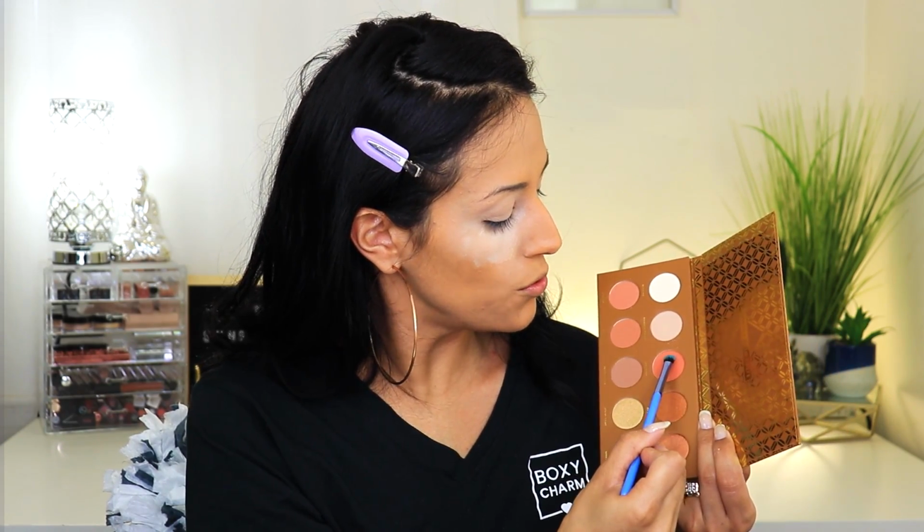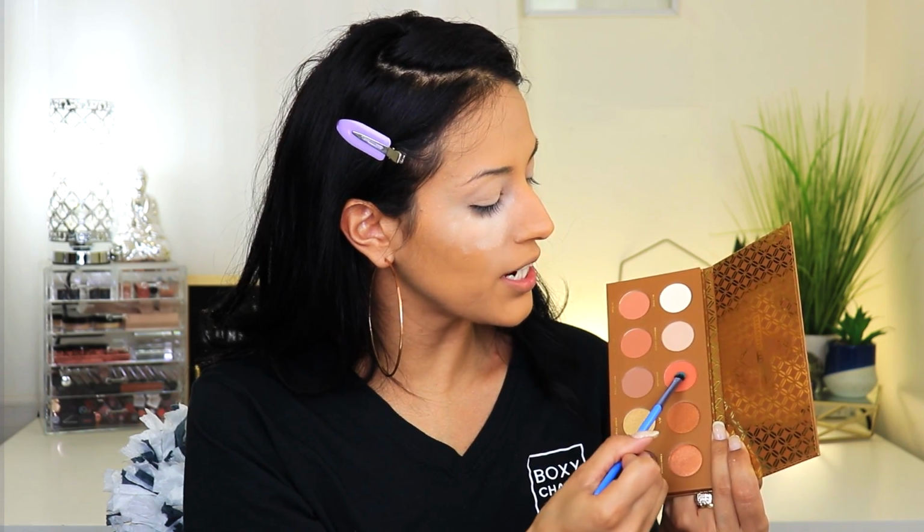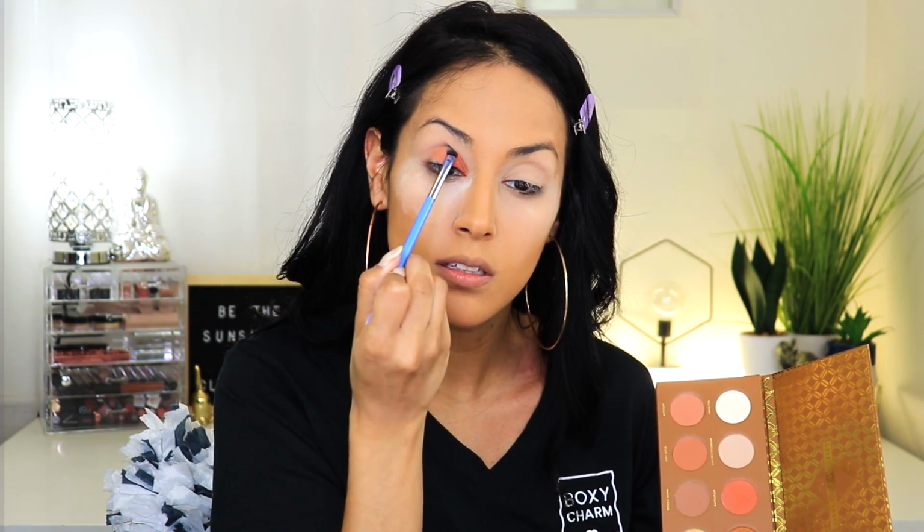I'm gonna take the eye shading brush and I'm gonna tap into Aftertaste, which is a darker, kind of like a dusty coral. And I'm gonna apply that all over the lid.